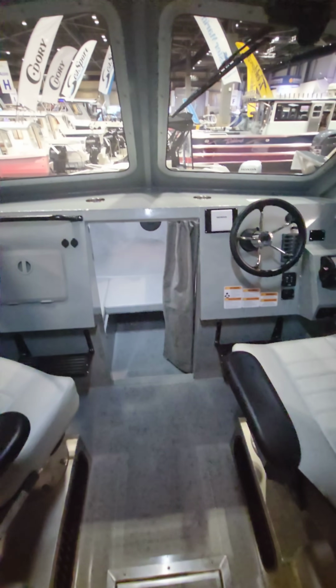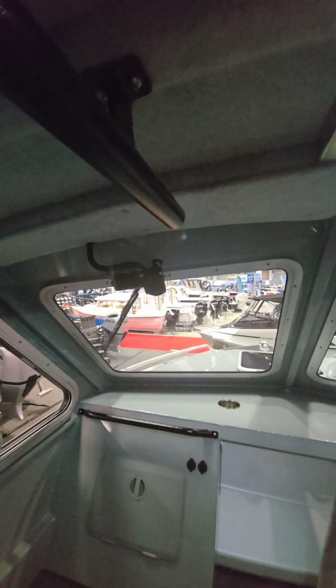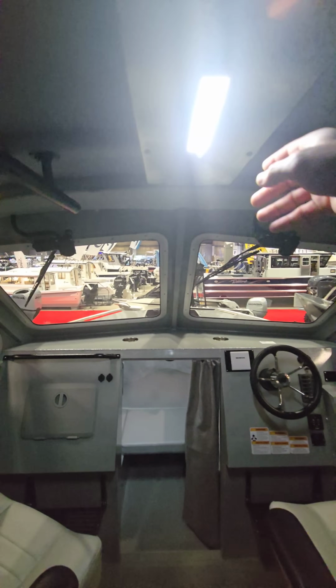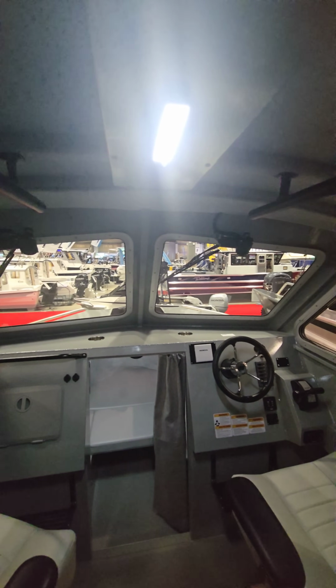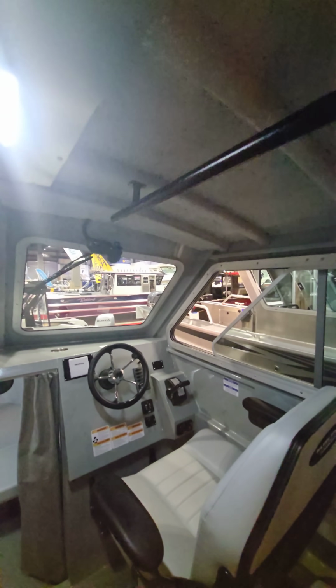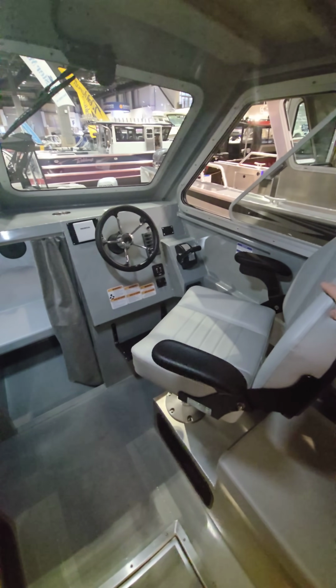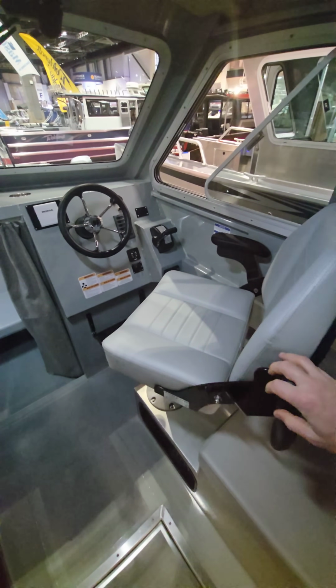Stepping down into the cabin, I'm just shy of 6'6". I can stand upright in this boat. It's quite nice. We've got these show lights on right now. You can kind of ignore that. Otherwise, we've got lighting here in the cabin, which is memory setting and dimmable. Nice swivel seat on a backsaver pedestal.